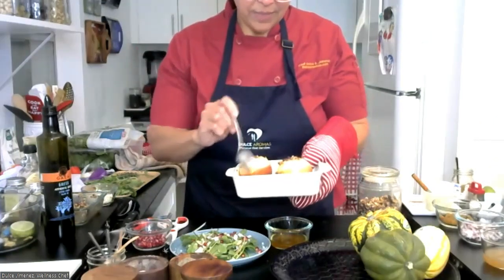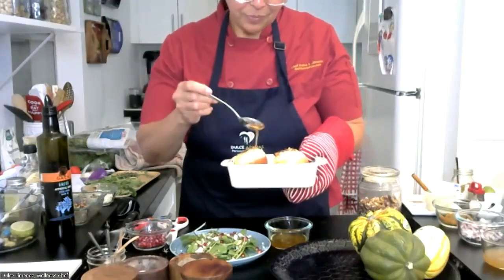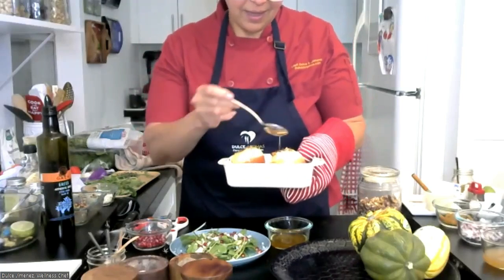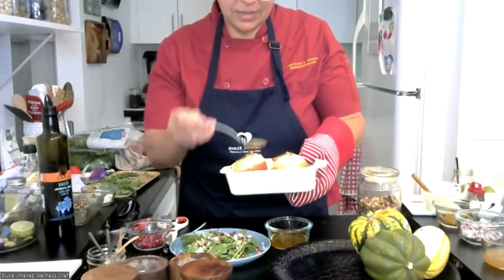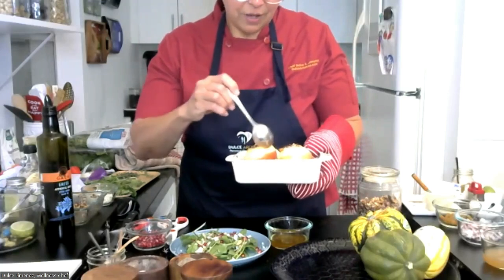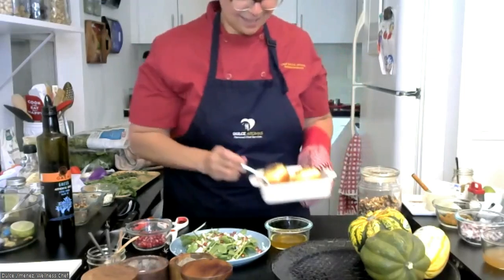Baked it with the apple juice actually, and let it cook for another 10 minutes until they're softer. Look how beautiful. And the smells are amazing.